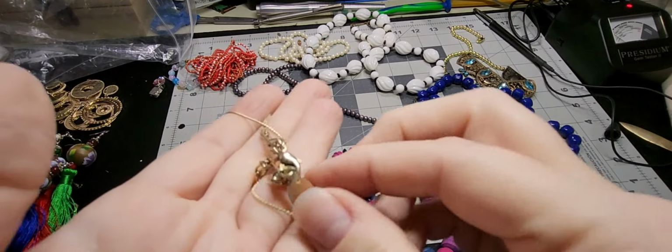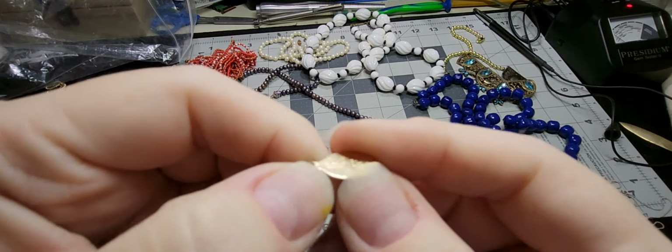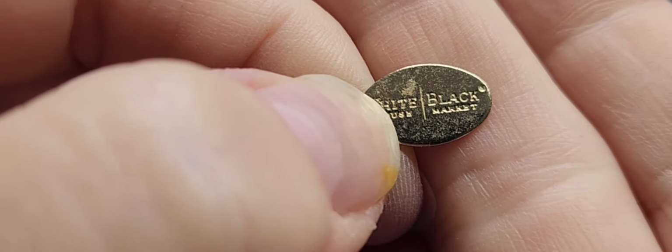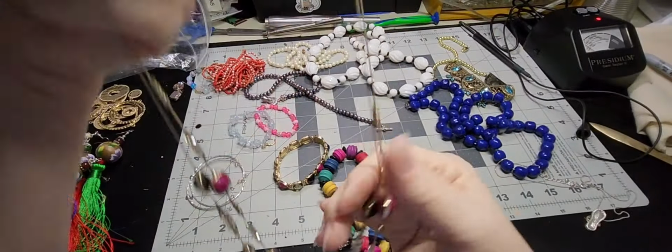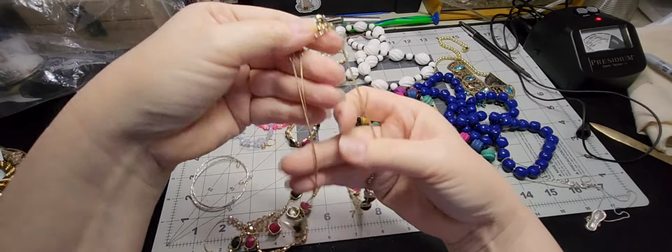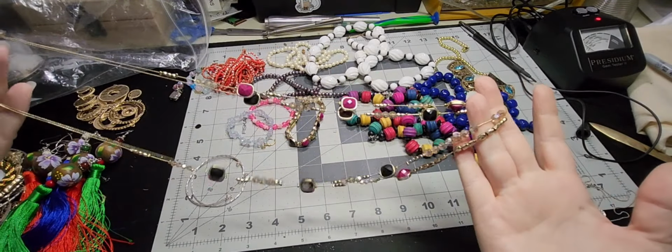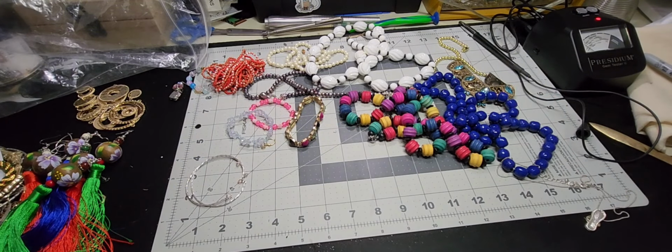So this is a White House Black Market. There you go. There we go. Oh, there it goes. It untangled itself. So, nice long multi-chain. That's a really great piece. So, yay.